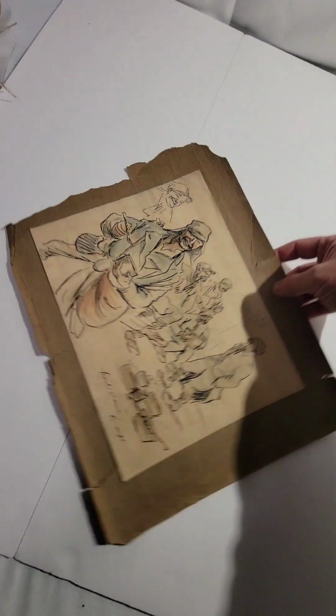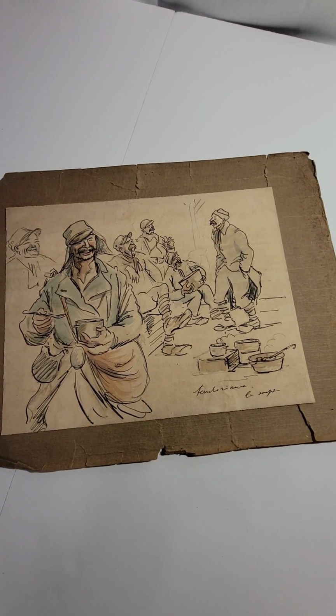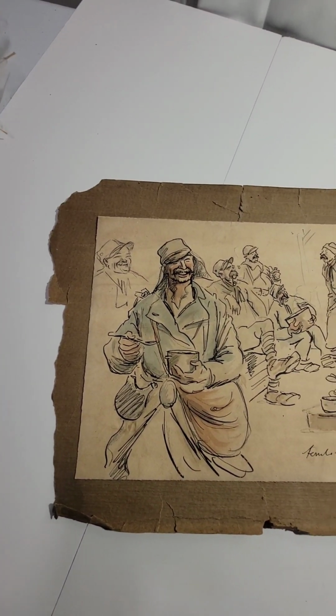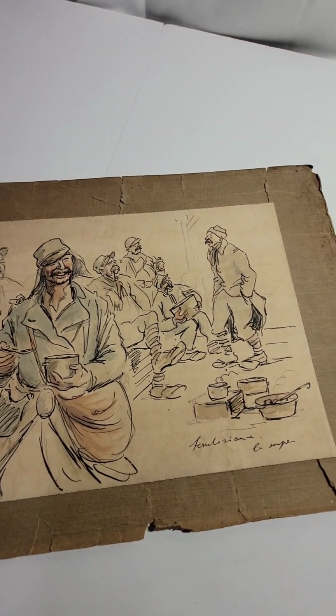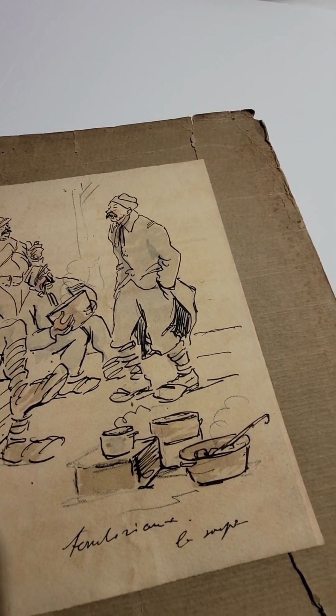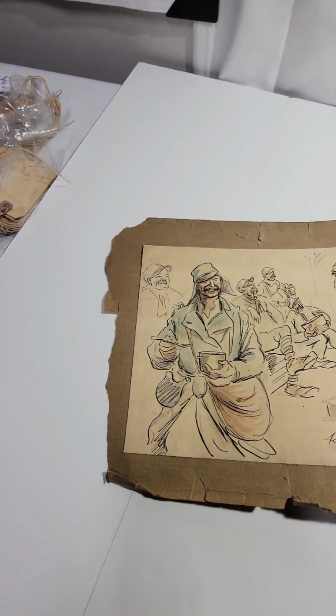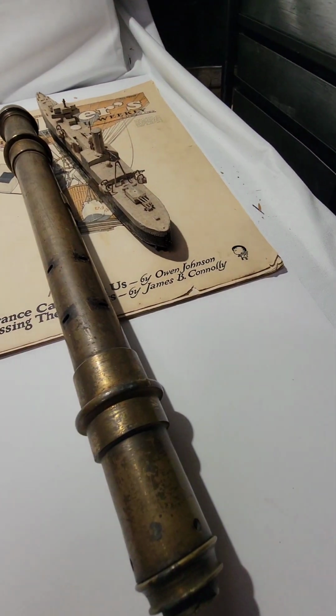And this, I'm not sure who drew it or what it's depicting. Looks like French soldiers to me, but I could be wrong. If anybody knows or has seen this before, I'd appreciate any info. And I'll move this stuff out of the way, and we'll grab the other book.